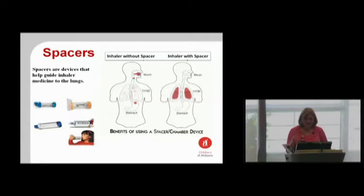If you add the spacer, a little bit of medicine is deposited in the mouth and swallowed, but the majority of the medicine goes to the lungs, where you see the dark red in the lungs. And that's our goal. Asthma's in the lungs, so we want the medicine to get to where the problem is. You can have the right inhaler in your hand, but if your technique traps the medicine in your mouth and never gets to your lungs, no matter what's in your hand that would help your child, it doesn't work. If you're going to the trouble to take your medicine, we want it to get to the lungs.